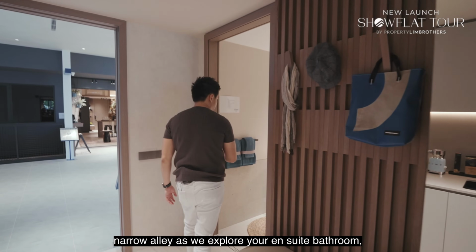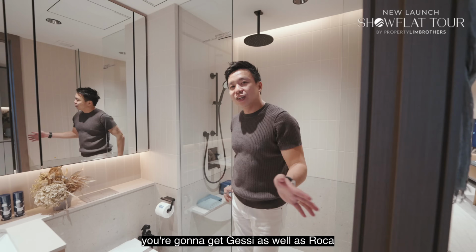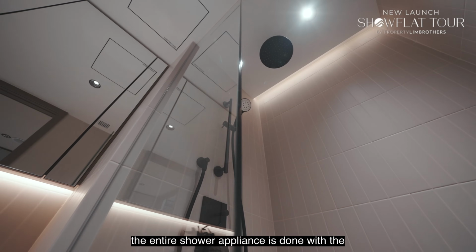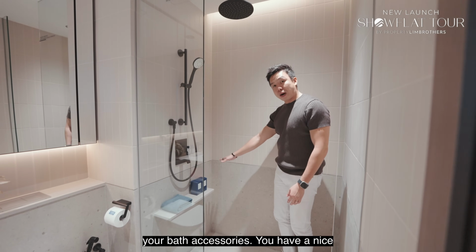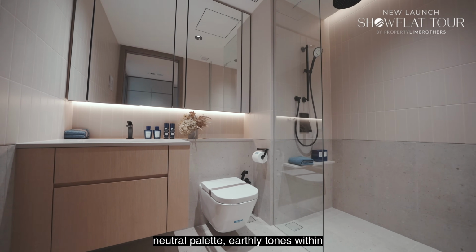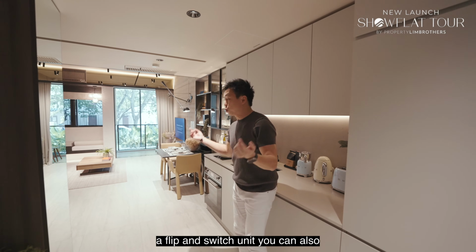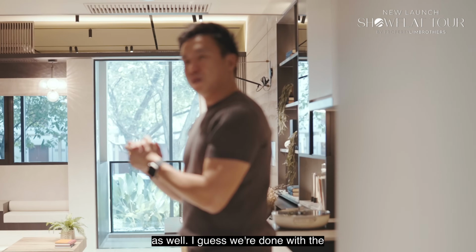narrow alley. As we explore your ensuite bathroom, you're gonna get Gassy as well as Roca brands for your sanitary appliances. The entire shower appliance is done with the Gassy brand, and you already have built-in features like this for you to put in your bath accessories. You have a nice neutral palette, earthly tones within your bathroom. Later, as we head to the 2-bedder, you're gonna see the darker theme in the kitchen. But take note, if you buy a flip and switch unit, you can also select a darker theme for your kitchen as well.